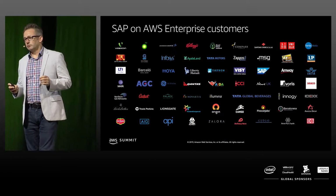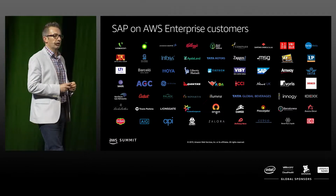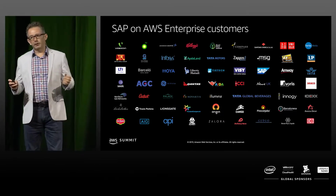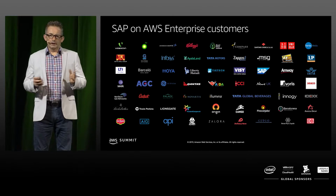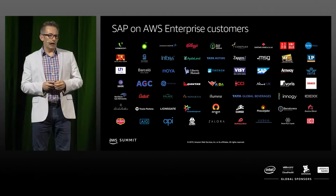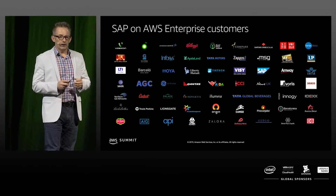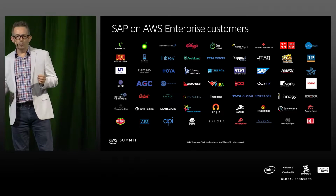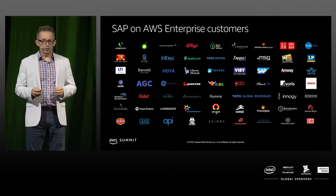There are now thousands of enterprises running hundreds and hundreds of production workloads in AWS, and they represent all industries and all flavors of applications, platforms, and databases. And leaders in Southeast Asia, including Ayala Land, and Dahome, and Singha, and Conception, and Petronas Lubricants, and Zalora, and Fair Price, and more, have all successfully migrated or deployed SAP in AWS.